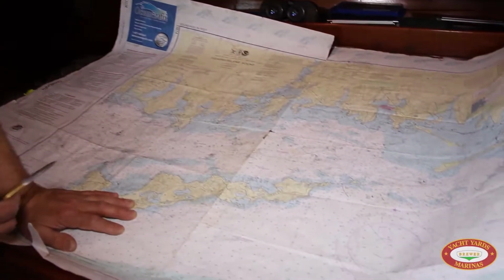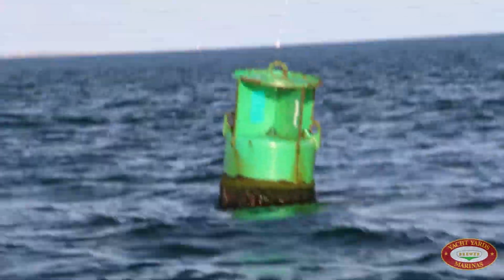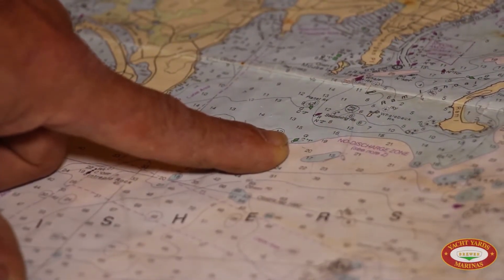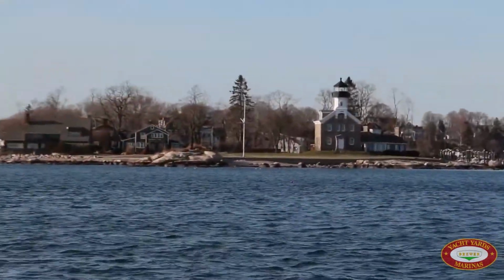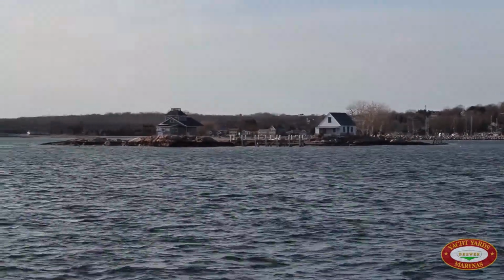Here we are. This is the chart table on Brilliant, and I've laid out our Fisher's Island Sound chart. Your approach will begin from green unlit can number 1. The first buoy, appropriately number 1 buoy here, is a green unlit can. To your north, you will see Morgan Point and Mouse Island on the south end of the village of Noank.